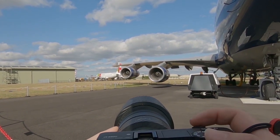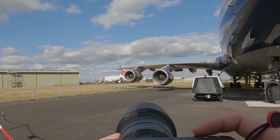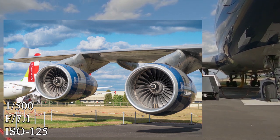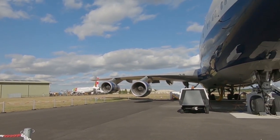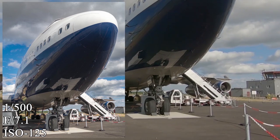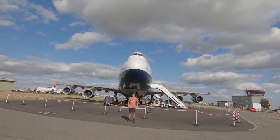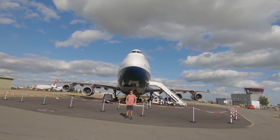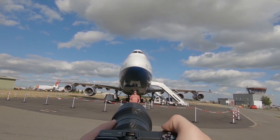The wheel chocks in the fan blades. I get why they do it, it's to stop it from windmilling, but the thing is, you can't really clone them out, or at least not easily. What an aircraft. If you just move a touch this way. Yeah, that should be all right.